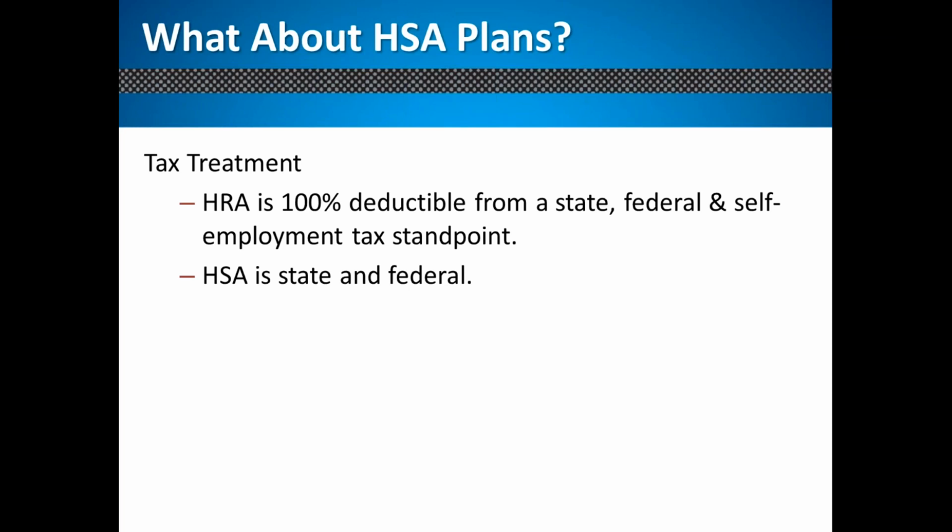So an HRA might be an option. You can have an HRA and an HSA. I don't want to get into that. If you have specific questions about that, call me because I don't want to confuse. I don't want to get into the details, but you can have both. But sometimes it might be more beneficial for an employer to have an HRA and not put money into an HSA just so that they have that additional 15.3% FICA savings.